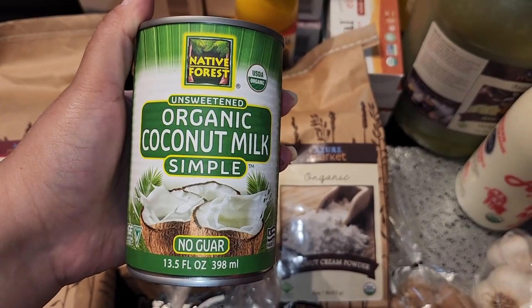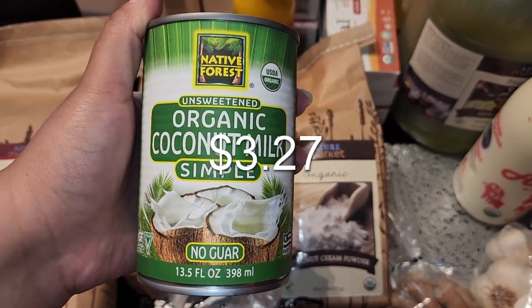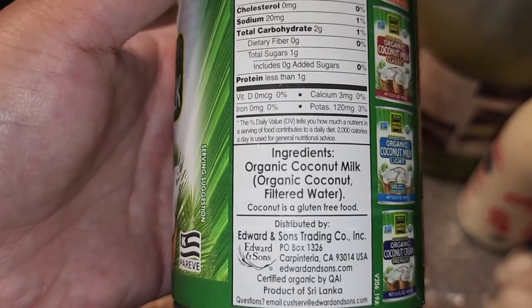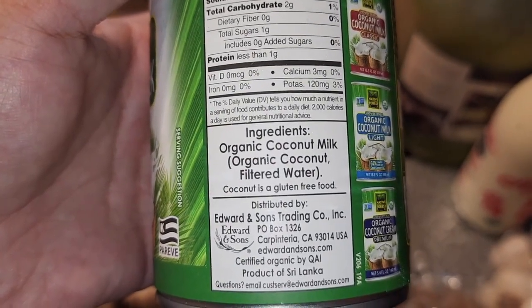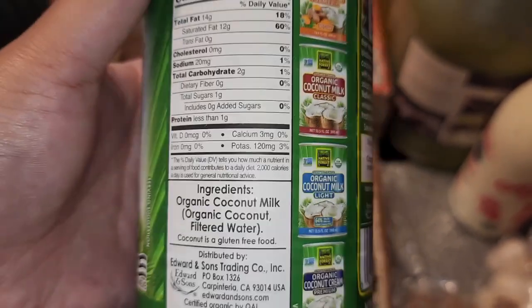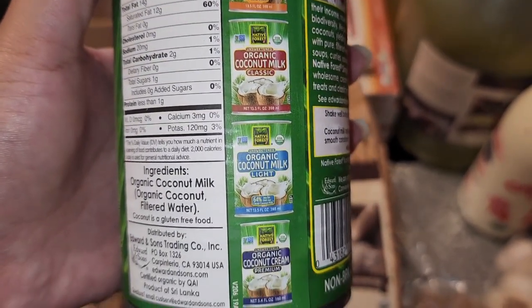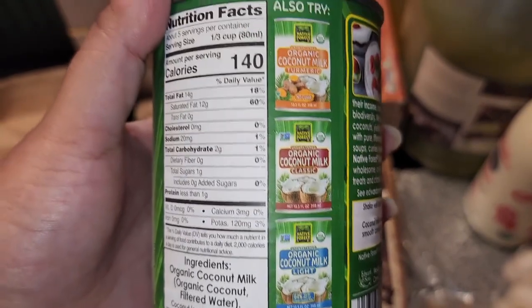Next, we have some unsweetened organic coconut milk, and it says simple on there because this doesn't have any additives. There you can see the ingredients: organic coconut milk, organic coconut filtered water, and that's it. It doesn't have anything else, and they have different types that you can buy. Hopefully you can see that. So there's different types that they have.